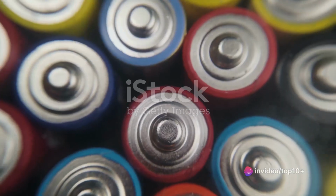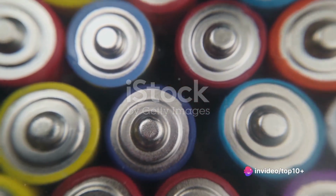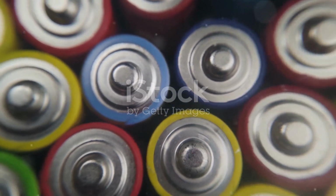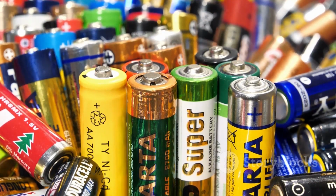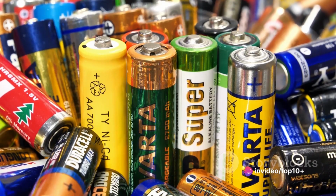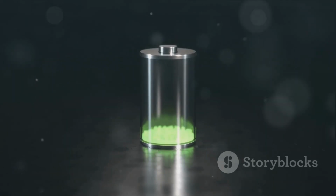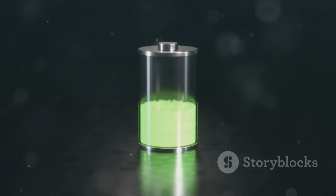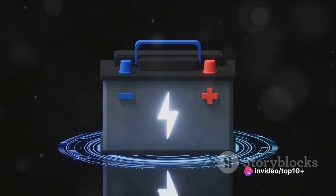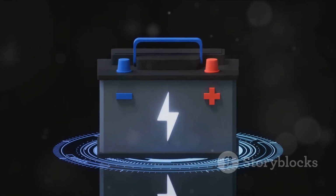In the present day, we have a plethora of battery types at our disposal, each tailored for specific uses. Alkaline batteries, for instance, are commonly found in toys and remote controls, while lithium-ion batteries power our laptops and smartphones. Car batteries, on the other hand, are lead-acid batteries, designed to provide the high current required to start an engine. Despite their different forms and functions, all batteries share a common purpose: to store energy and deliver it when needed. They transform chemical energy into electrical energy, a process that involves complex reactions and the flow of electrons.